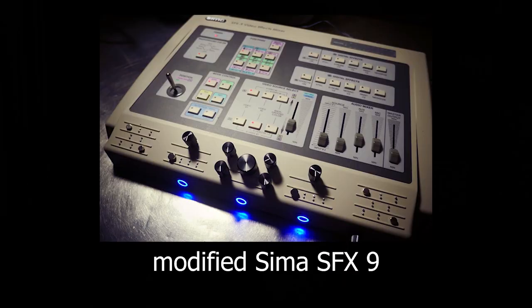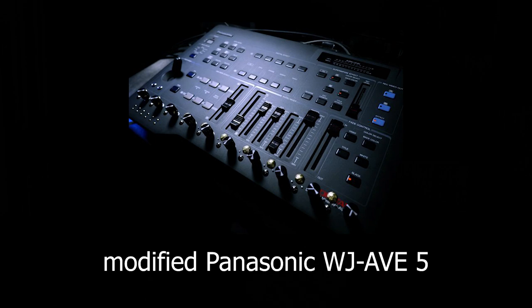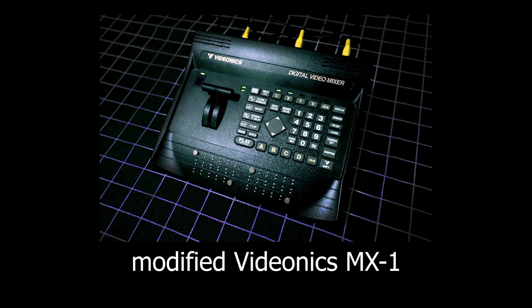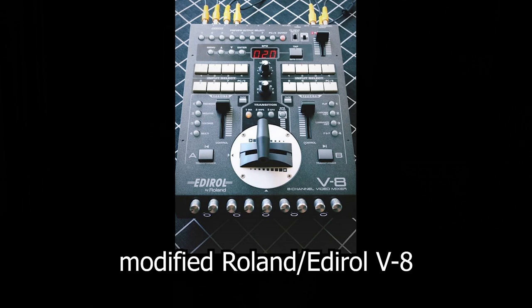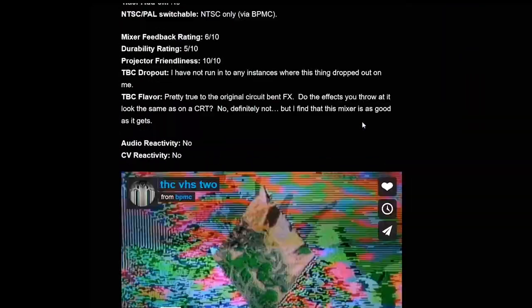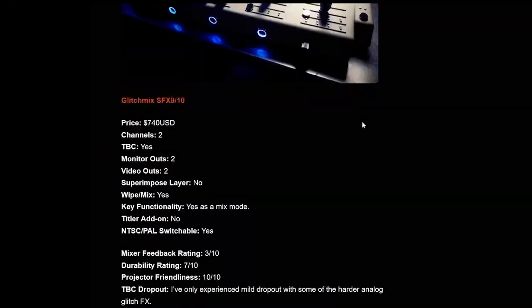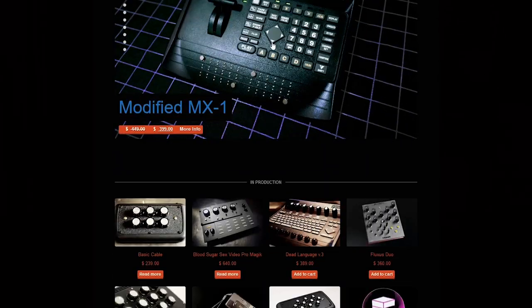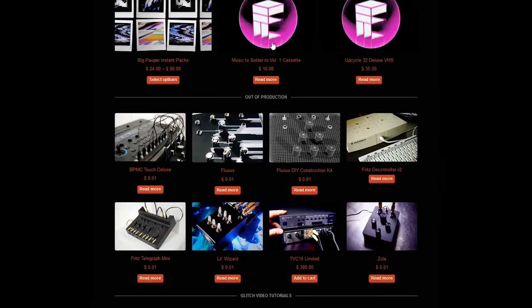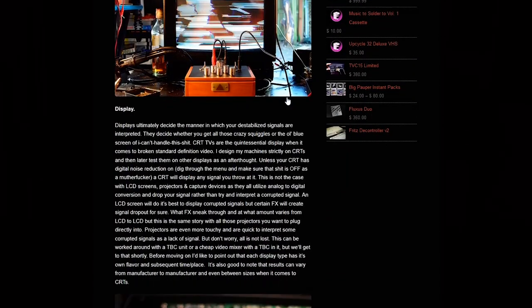And he makes some of the most uniquely looking and functioning devices I've ever seen on this planet. He's the only person I can think of who's modified all of the common consumer video mixers and turned them into glitch art generating machines. And not only is he good at hijacking pretty much any video circuit, he has a lot of demos to show for it. Drew also owns the domain glitchart.com, which I remember spending lots of time looking at over the years.